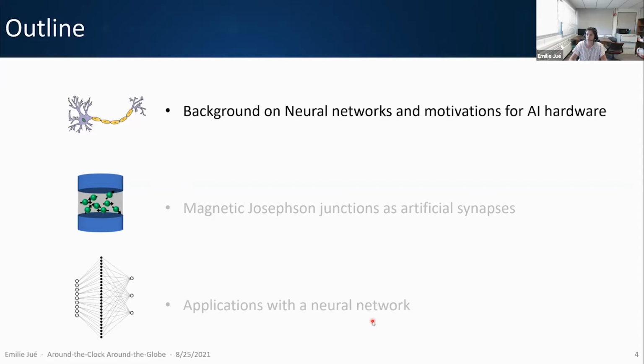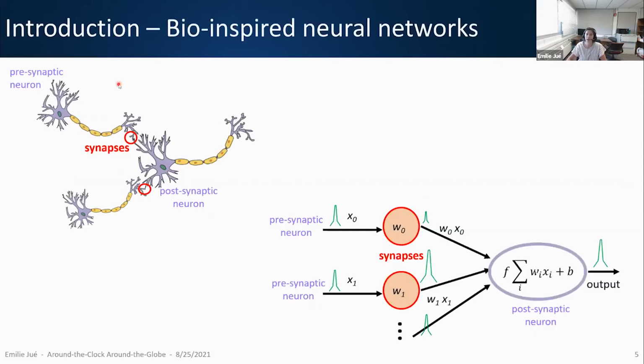Okay, let's start with the introduction. So here I'm talking about hardware for AI. And when I'm talking about AI here, I'm thinking about bio-inspired neural networks. The principle of a bio-inspired neural network consists in creating a network of neurons that are connected by synapses. The role of the synapse is to adjust the strength of the connection between the neurons. So in our brain, the synapse is responsible of the plasticity, which is the capability that we have to learn and to modify the memory.